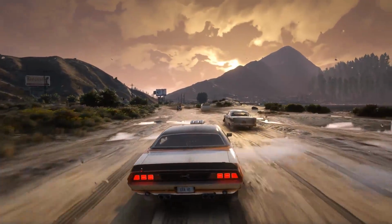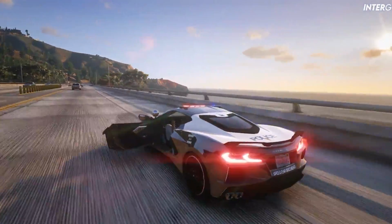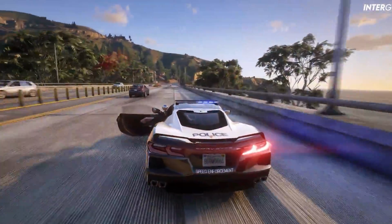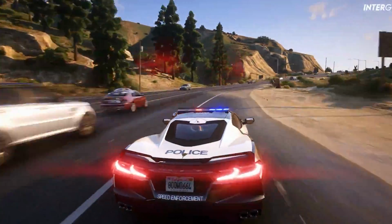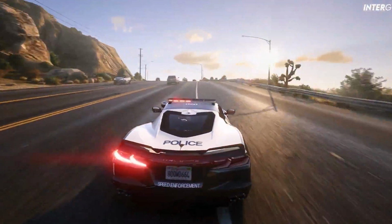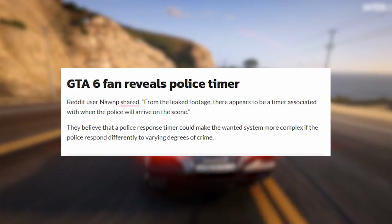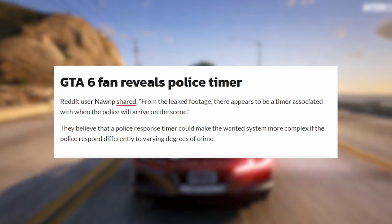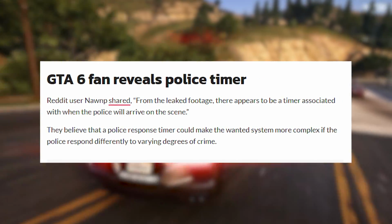But now that you guys know what some of the confirmed vehicles are going to be in GTA 6, we could look at briefly the new wanted mechanics for the police system, which is actually getting revamped pretty heavily here in GTA 6. But Dexerto released an article earlier this month saying GTA 6 fan reveals police timer. A Reddit user known as Nomp shared from the leaked footage there appears to be a timer associated with when the police will arrive on the scene.